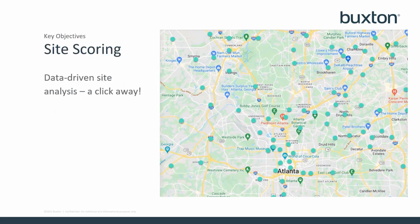So how does that work? I'm going to walk through all the data elements that go into that. But what we've done is we've taken all of this information that I'll walk us through.